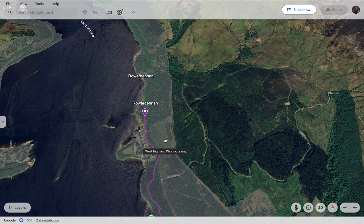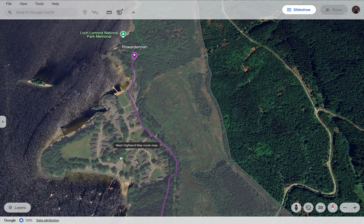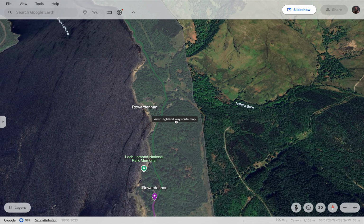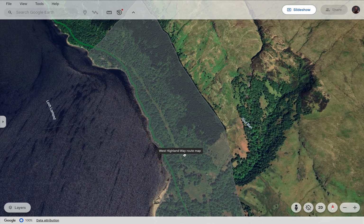Then we got to Roadennan, and there's a really nice place here called the Clansman. We had lunch there and a beer. There's everything there, and you could stay there as well. And there's also some sort of camping place nearby as well, or holiday place. So that's nice, Roadennan. And then back on the infamous path again, and it got pretty savage along here.